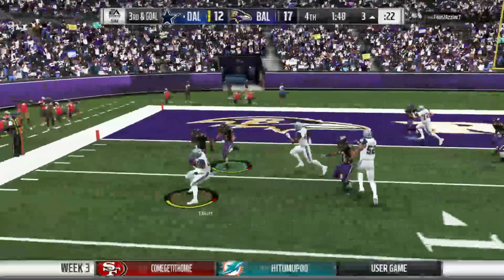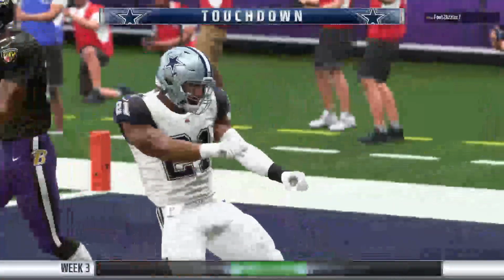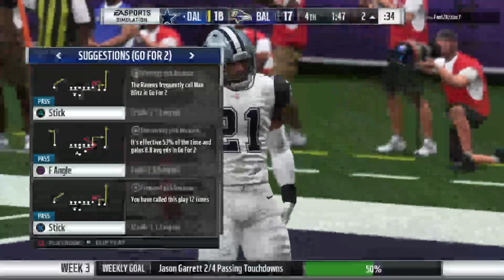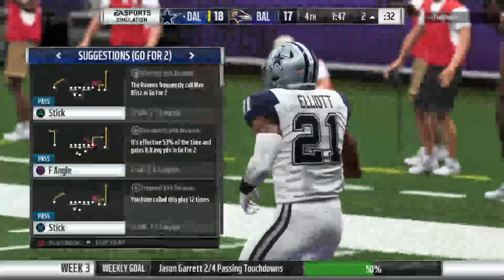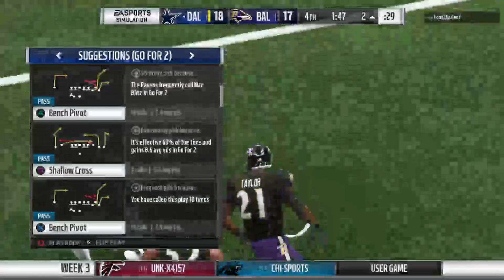On third down, Elliott. And he will take it in for a Cowboy score. Ezekiel Elliott, his 4th touchdown on the year. And the Cowboys have taken the lead here in the 4th quarter.